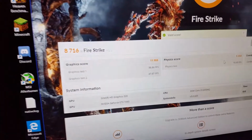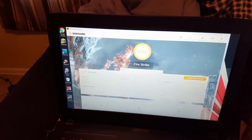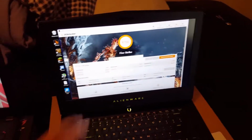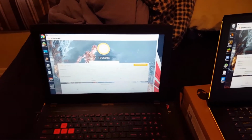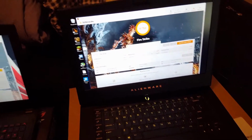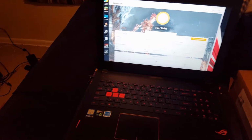But let's see, the graphics score is 7,017. Now this graphics score is 11,955. That is almost a 50% improvement over my Asus ROG Strix, hence probably why it's got a higher graphics score of around 2K. So if this had the i7, it would probably be around 50% more powerful than my Asus ROG Strix here. But unfortunately, the i7 model of this laptop is around $300 more than the i7 model of this ROG Strix.